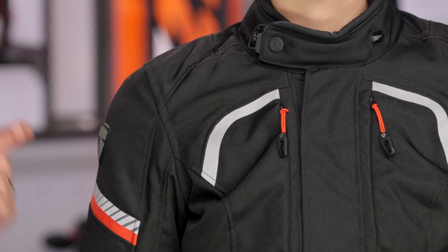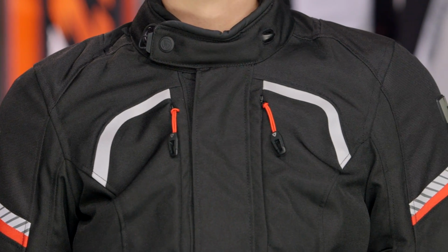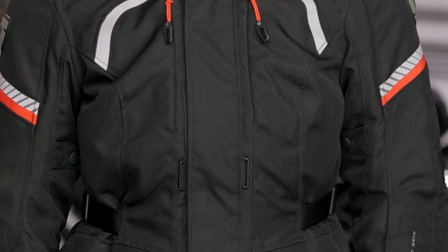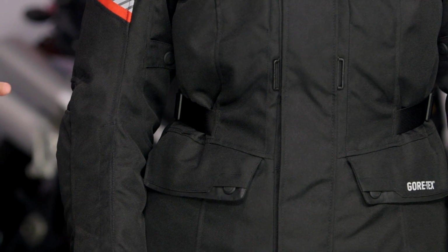The other thing that makes the Neptune GTX such a standout over that $500 mark is that they're using full-on Gore-Tex Pack Light in both the jacket as well as the pants. Now, ladies, if you're new to Gore-Tex, it's waterproof, breathable, guaranteed for life, but it is the highest degree of breathability. It is the antithesis of putting a trash bag poncho on. When you're sweating, if you're working hard on the bike, it allows that perspiration to come out through the membrane without letting Mother Nature in.